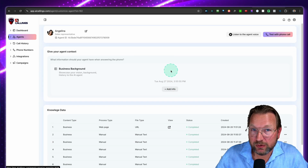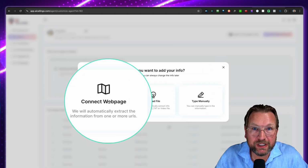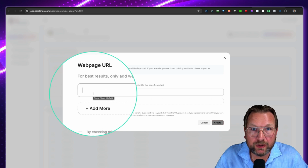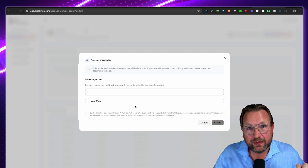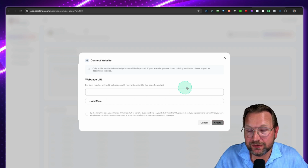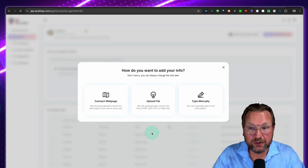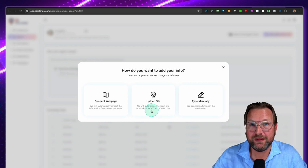So how this works is you click on this button, add info, and here you can connect your website. So when I click on connect website, I can put a website URL in here, and AI callings will get all the information from that website. It will extract that information so that the AI agent will use that information to give the answers. So if you have a lot of pages with information on it, you can simply load that into the software as a knowledge base for the assistant.